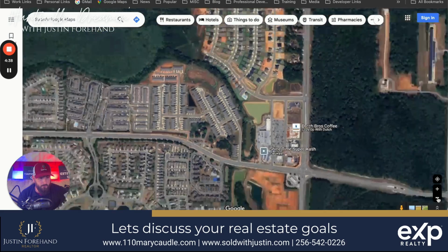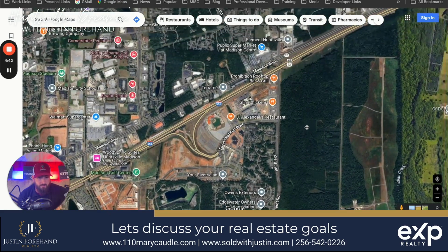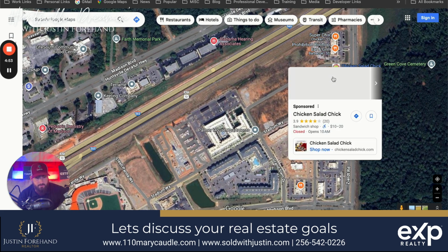Moving further north on Zurt Road, you come to Town Madison, and this is where the Trash Pandas play, the minor league baseball team here in Huntsville. And then you have all these restaurants along this side of the road. You have a couple chicken places.